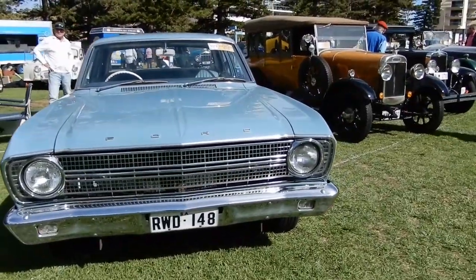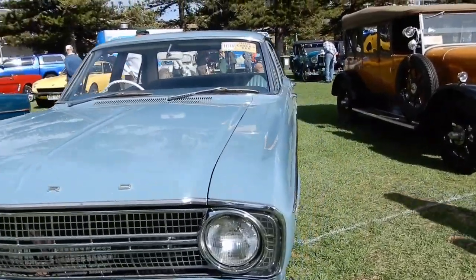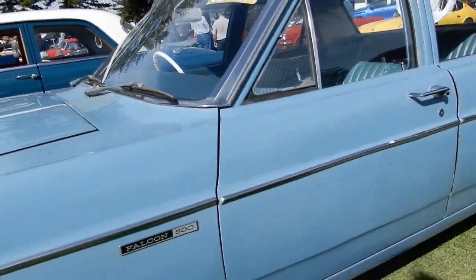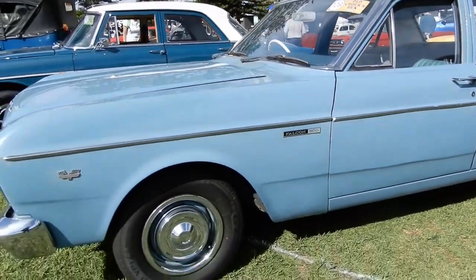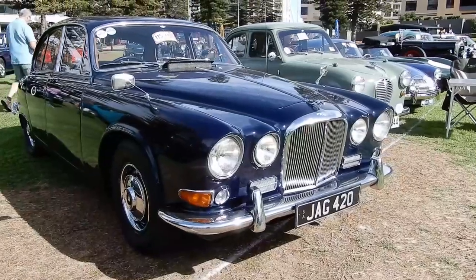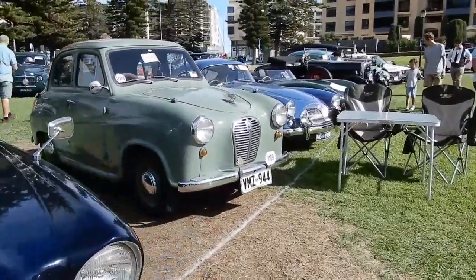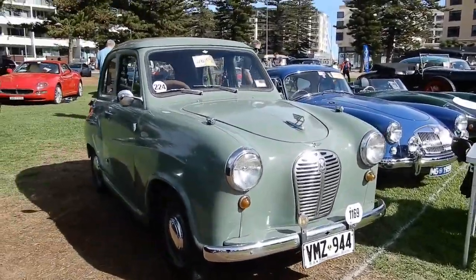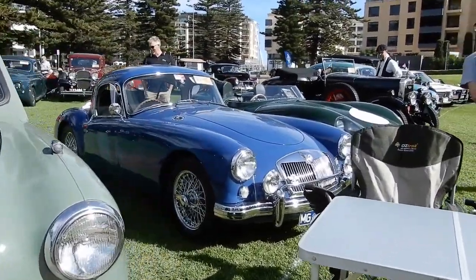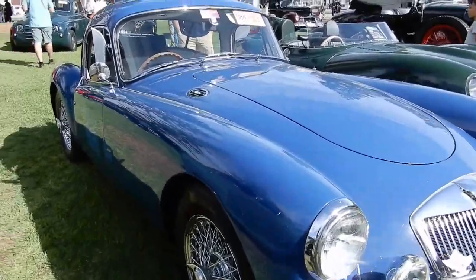And of course an upper-class Ford Australian car. Very early Falcon 500 in original condition. Looks very, very nice indeed. And of course we've got some Jaguars. Really cute little Austin, or Baby Austin as they were often referred to, I think. There, a very nice MG over here. That thing is beautiful. Love that.